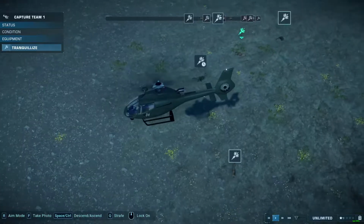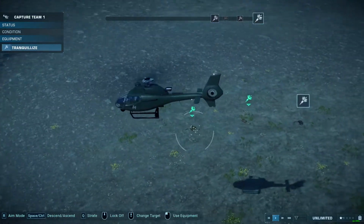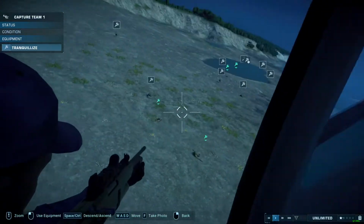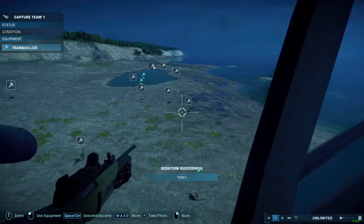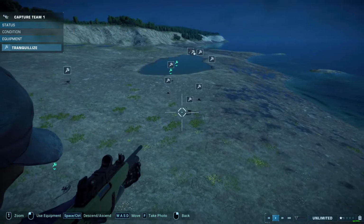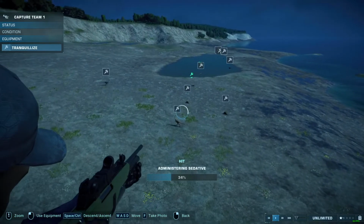Anyways, though, I'll probably skip past this, but that one was already gotten. Oh, that is annoying, though, is that it does make it tricky to dart them when there are other ones asleep around it. Yes, we do need to dart all of these, because I thought it would be cool to have free roam dinosaurs.